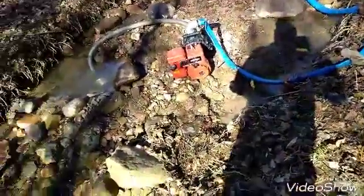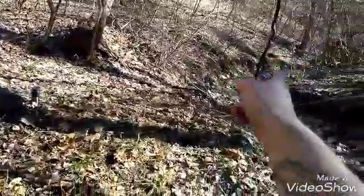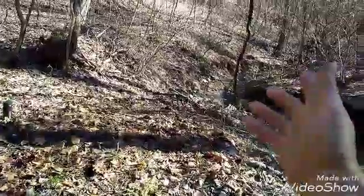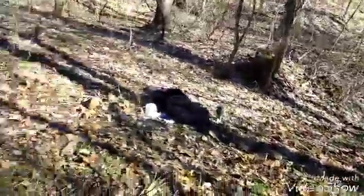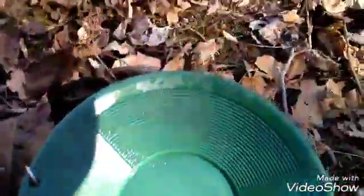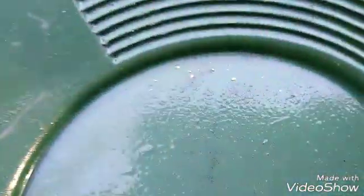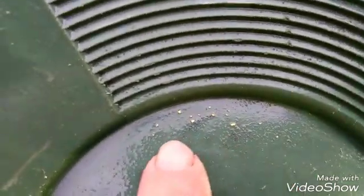And then I want to do a cleanup to see if we were on anything. Like I said, the main creek I normally work in is probably about 350, 400 yards that way. And this is dry throughout the summer. But this came out of 2 buckets. Some pretty nice little pieces in there.